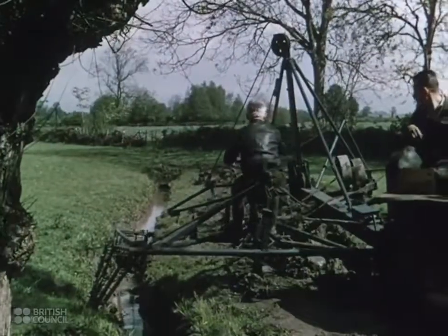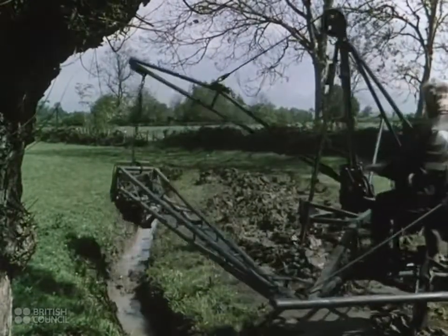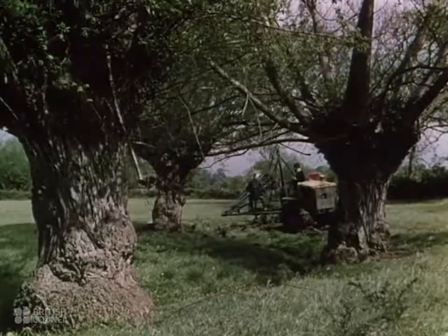Drainage is a vital factor in British farming. Without it, arable land would not be fully productive, and much of the best pasture land would quickly become useless.